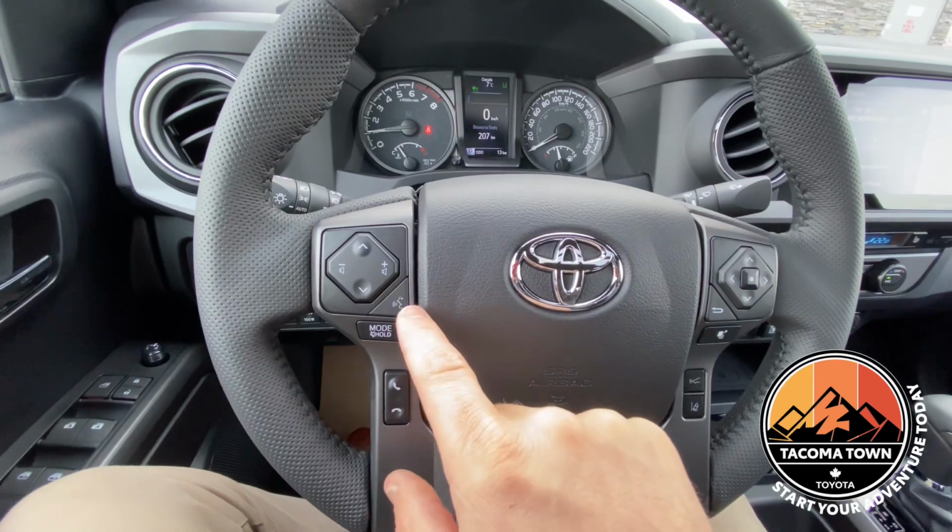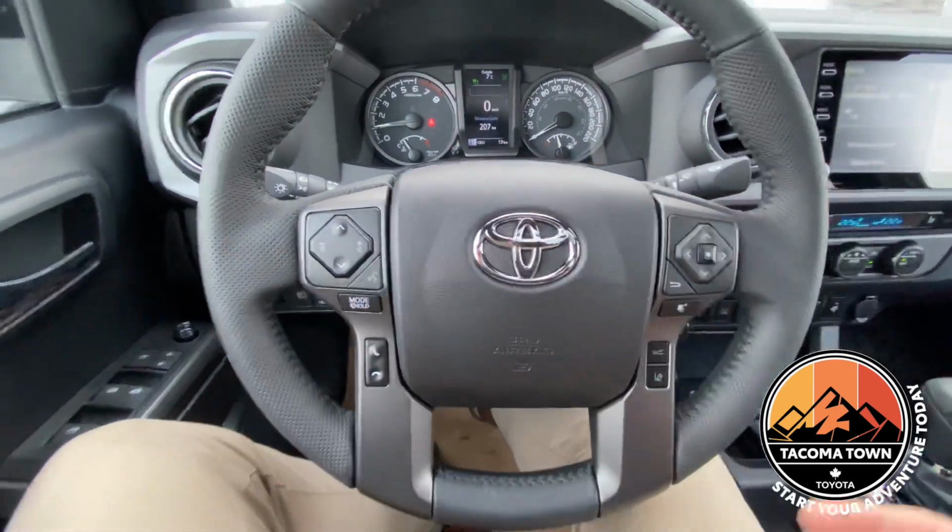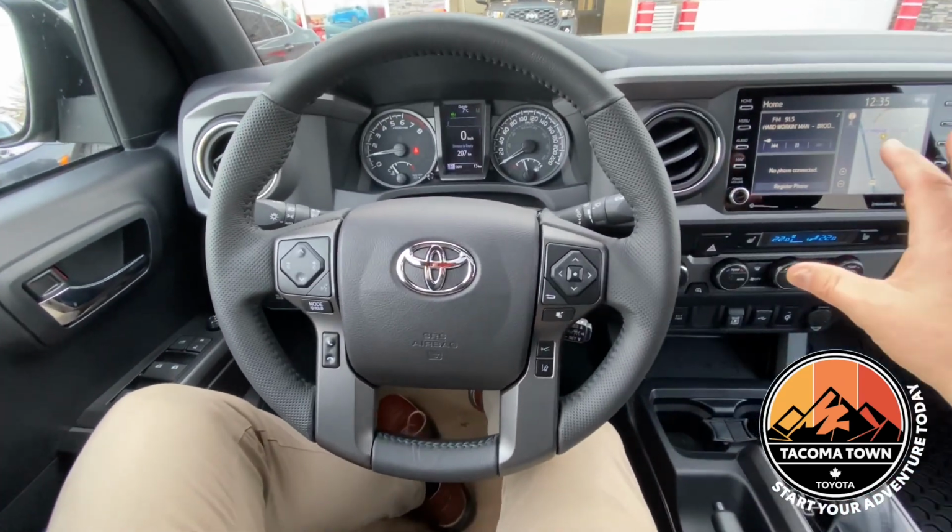I can pick it up, hang it up right there. I got my voice command right there. And again, controlling my stereo right from that guy. So again, I don't have to take my hands off and adjust this guy over here.